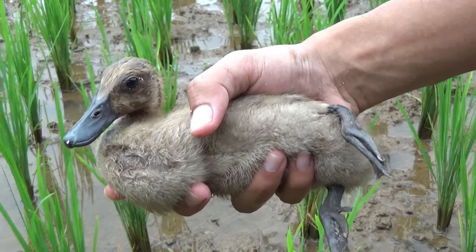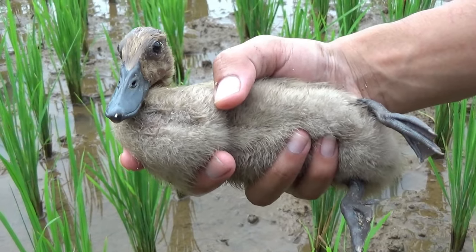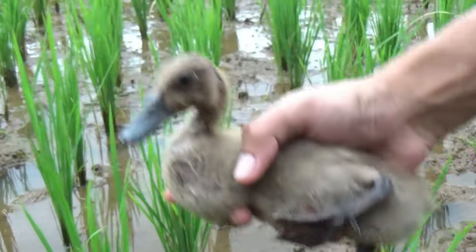Ducklings. Hello, I have a ducklings. Come on, let's release the ducklings into a fine rice.